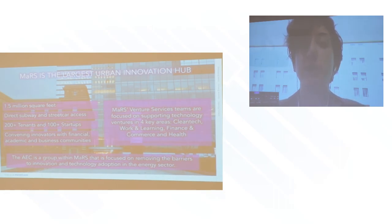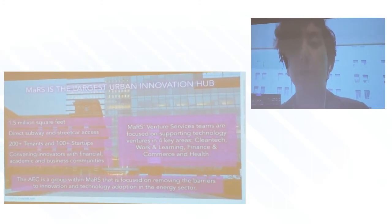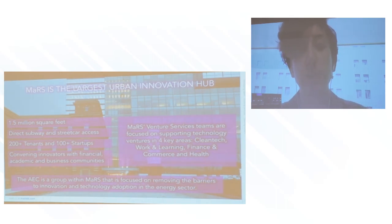In addition to being the largest urban innovation hub, what makes us very different is our approach to innovation. We describe our model based on two pillars. On the one hand, we have what we call our supply side. The supply side operates very much like other traditional innovation hubs, where we connect our startup companies and ventures that work across four key areas: clean energy and environment technology, work and learning, finance and commerce, and health. We connect these technology companies with capital and provide mentorship services. So like a traditional innovation hub, on the supply side we have that.